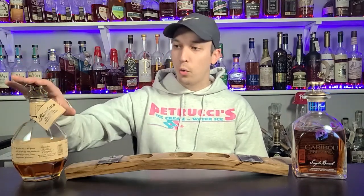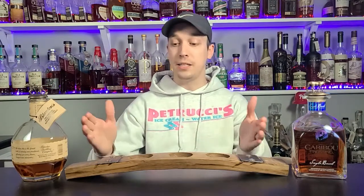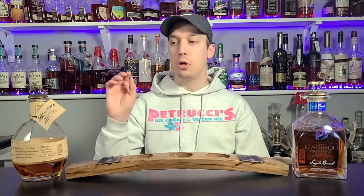Then we have Blanton's. You probably know all about Blanton's. We've got the horse on top. We've got a letter for each horse, which you can spell out Blanton's. You can send that into Buffalo Trace Distillery. They will put it on a nice display for you and send it back. This is coming in at 93 proof. Again, non-age stated, undisclosed mash bill, although we do know that this is mash bill number 2 from Buffalo Trace, the high rye mash bill.